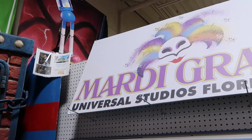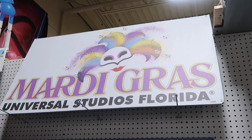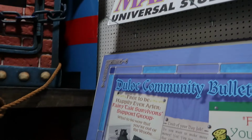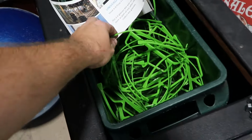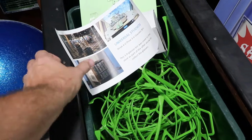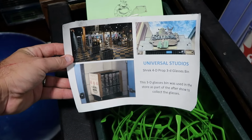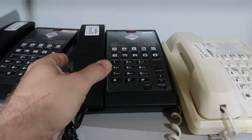Right up ahead, they have some Mardi Gras Universal Studios. This is a huge banner. That's actually really, really big. $150 for that. And you can even still purchase some of the old Shrek 3D glasses. These are only $5 a piece. Again, with the Lakeland Antique Mall, they actually show you exactly where some of the items were used on property.